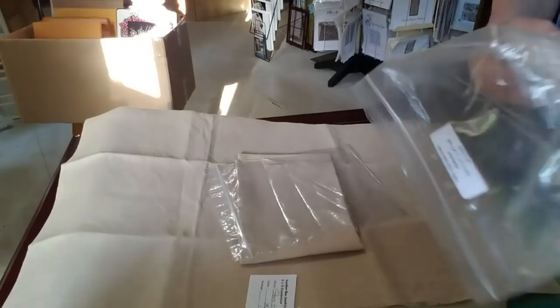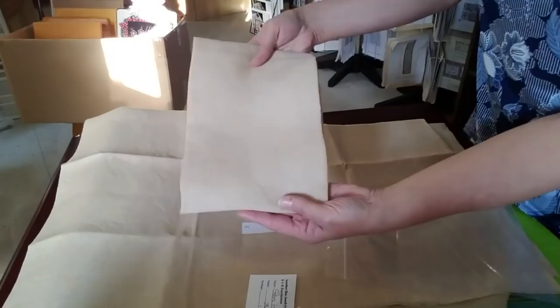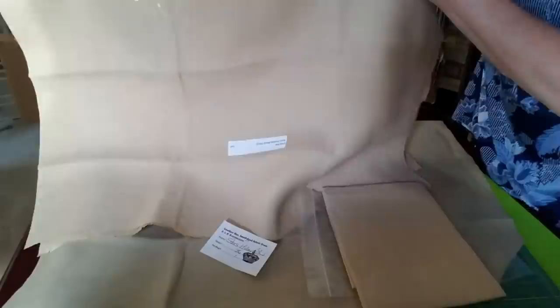Okay. Stars Hollow Blend. I was kind of going alphabetical. I don't know what happened here. Stars Hollow Blend. And here I have a larger piece to show you. Really pretty. I love them all. I'm happiest when I'm around my fabric.